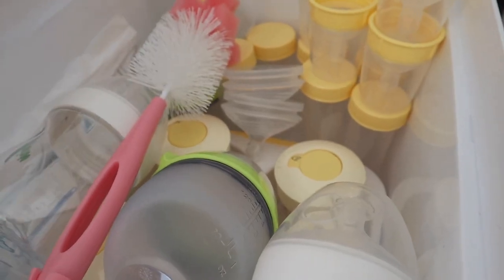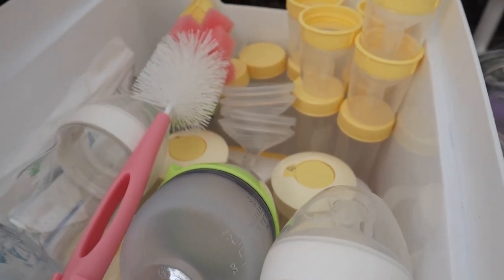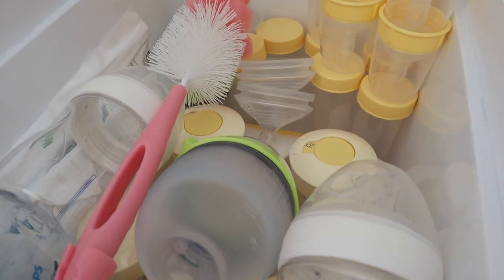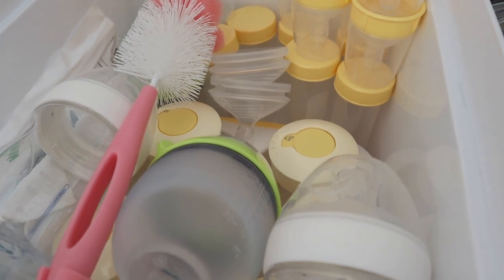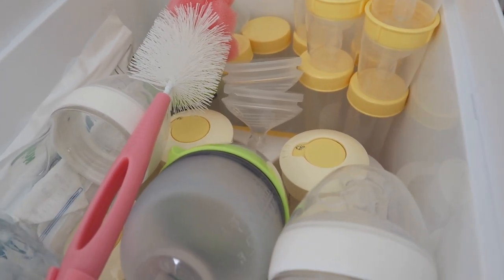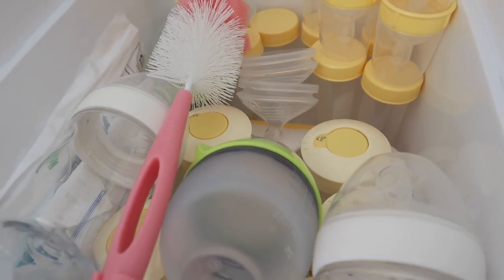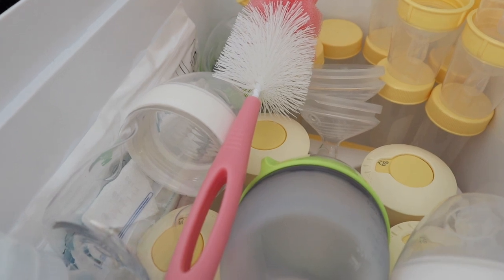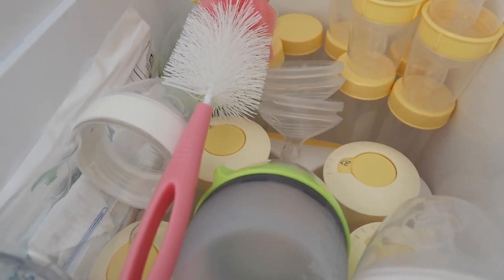Okay, so I have this bin right here that I'm using for storage right now, and everything in here has been washed and sanitized. And I showed you guys me boiling some of the stuff, but I didn't keep the camera rolling because it was very repetitive, so I felt like it was pointless to keep showing the same thing.